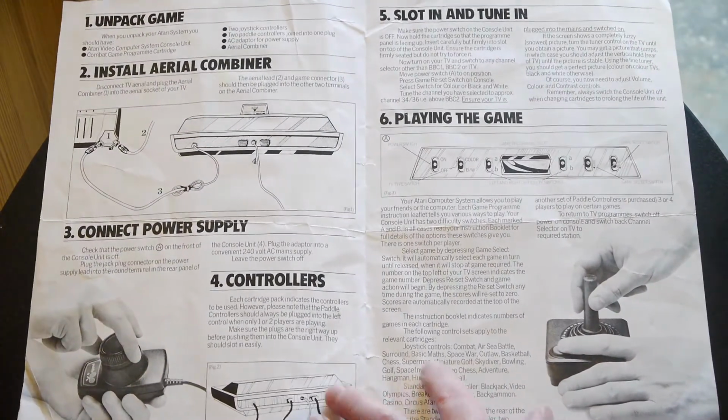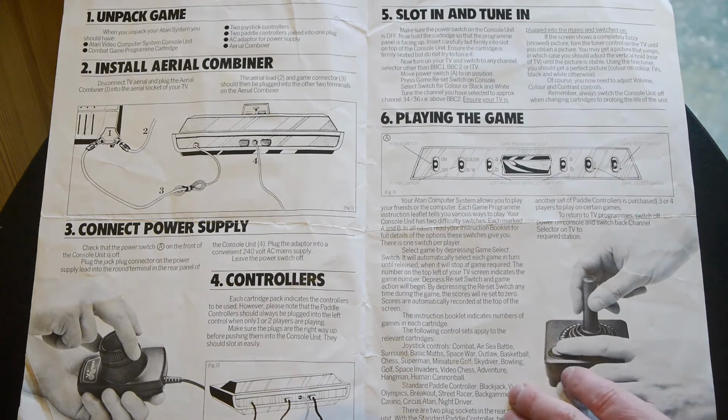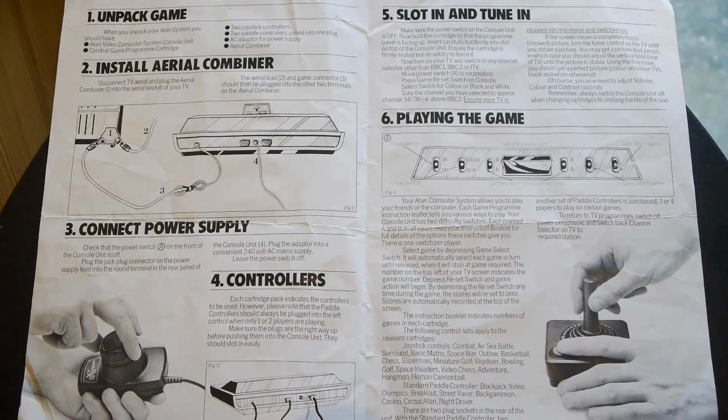Oh, I love this. I love this. Isn't it brilliant? So we have unpack game, install aerial combiner, connect power supply, controllers, slot in and tune in. That was always the tricky bit, trying to find the right channel and the right tuning to get the RF cable working, and playing the game. So it even has instructions there on how to play the Atari games on your joystick. So that is amazing. So I'll just leave that there if you want to pause it and have a read through. Hope you can see that okay.